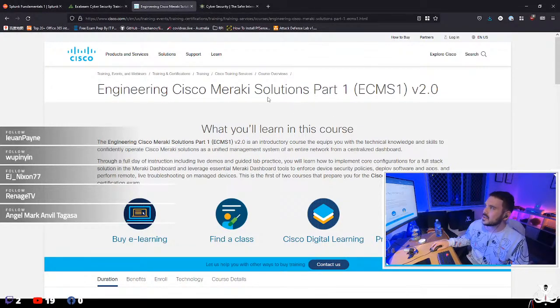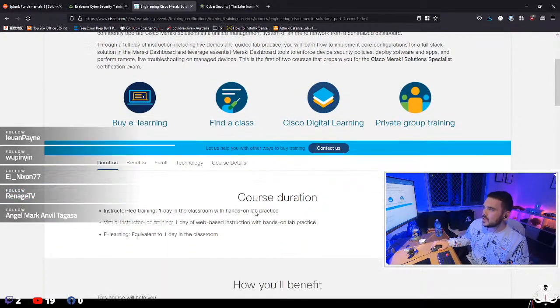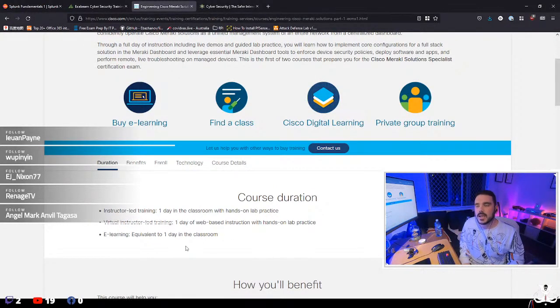They do also have a Cisco Meraki Solutions 2, but I don't think that one is free. To do this one, you have to actually enroll in a classroom. They do them every one or three months, I can't remember exactly. They have an instructor talk you through the product and using it, and basically you just get to watch a whole bunch of stuff. They'll give you a dashboard to log into with a username and password, and it's just a lab setup, so you can't really do any real damage. But yeah, it's a pretty cool little certification to get and to learn about the Meraki system.